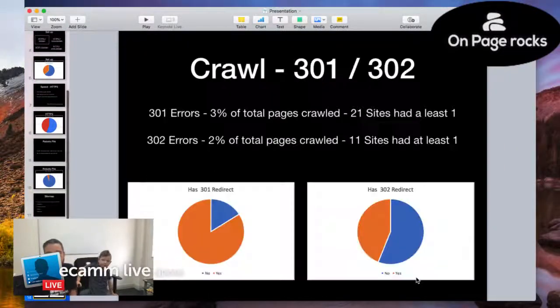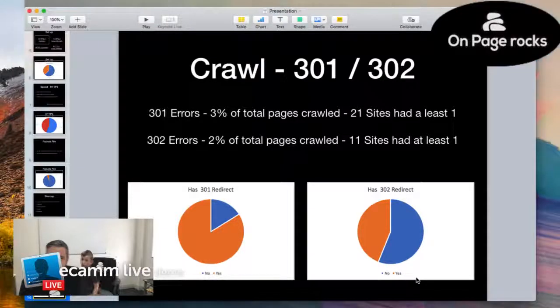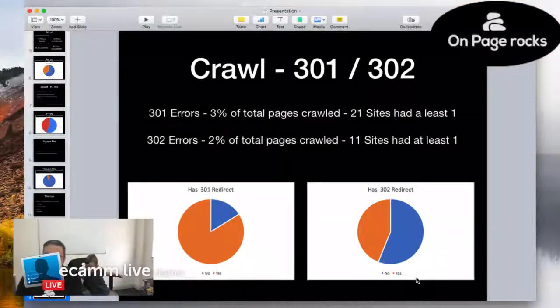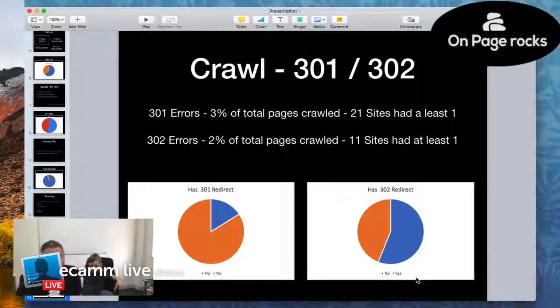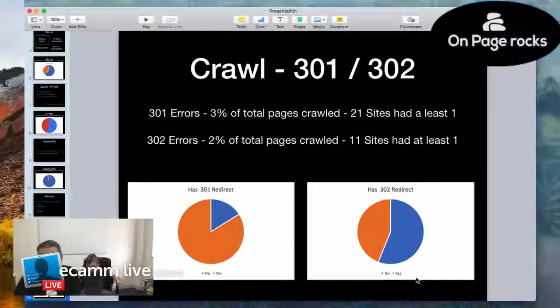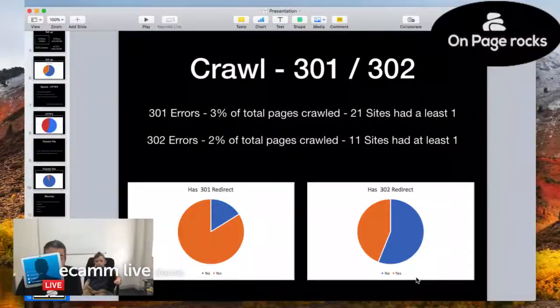So the first thing we looked at was 301 and 302 errors. We all know that these are super important, and really you shouldn't be having any issues on your website because it's a web property you control. You can easily update it. 3% of pages crawled had at least a 301 error. 21 sites had at least one 301 error, and 11 sites had at least one 302 error, so 2% of the total pages crawled.